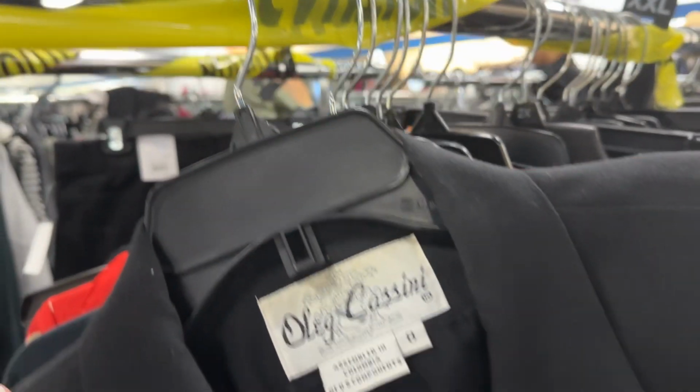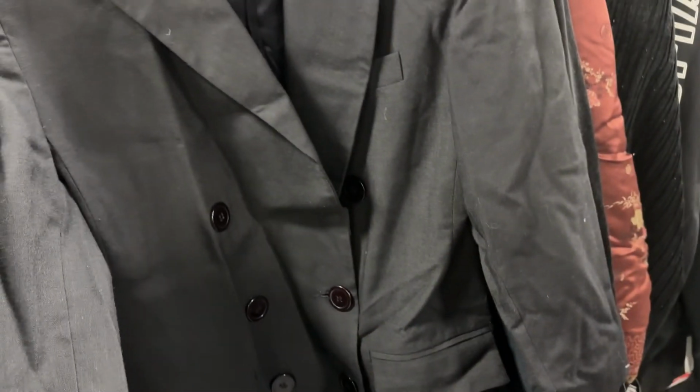Only Cassini. This one's super plain. It's just not interesting enough. Just a plain black jacket in a sea of vintage in the world. So that's not good enough.